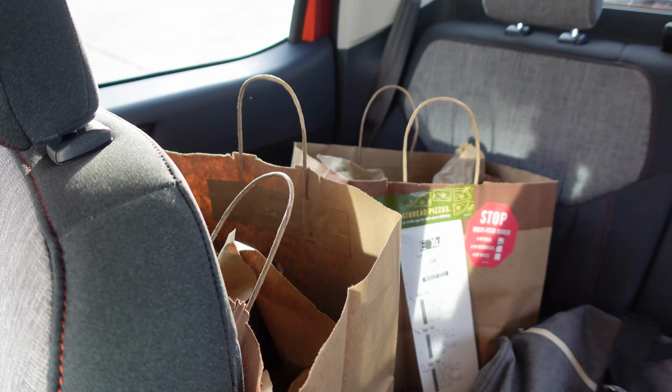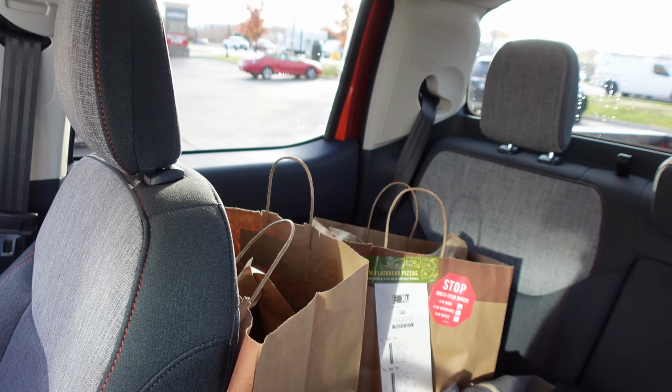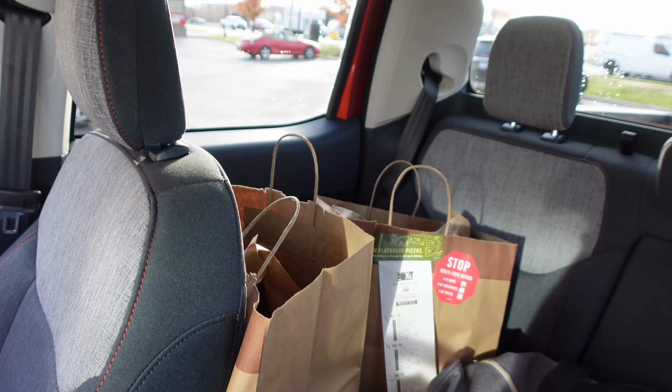We're actually on our way to go get some bagels for the office. So this week is going to be like test the practicality in every single possible way with the Ford Maverick. And we'll start with putting like 50 bagels in the vehicle. To Panera we go. All right, so 50 bagels isn't really that much of a test of the Maverick's practicality, so we'll have to do something else for sure.